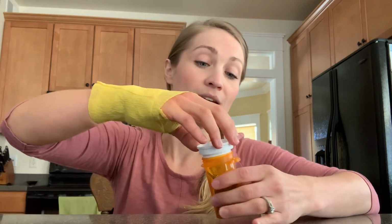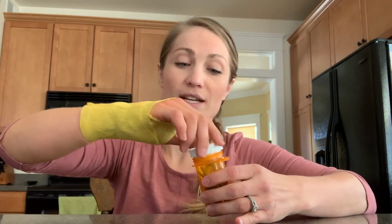Or even, I would have you look at your medication caps. So often they're secured with the child-proof cap. If you take that off in advance and flip it over, you can secure them with a simple twist.